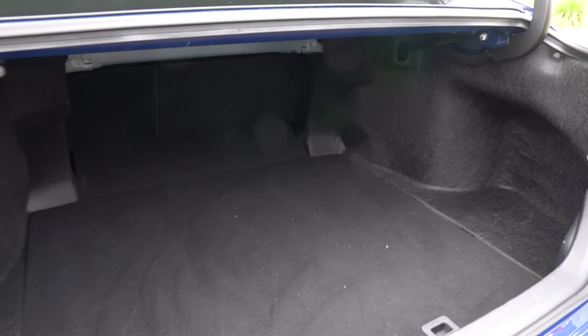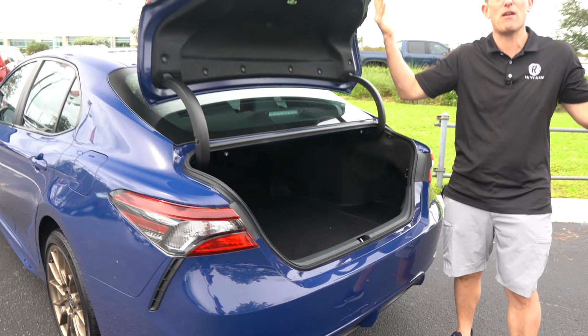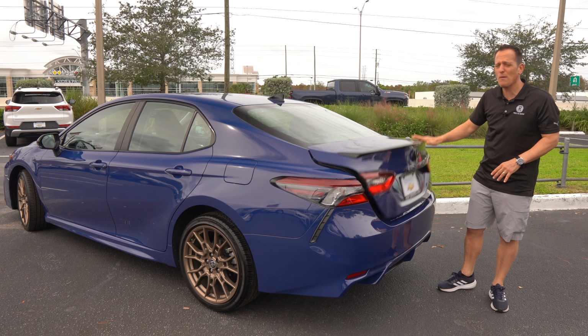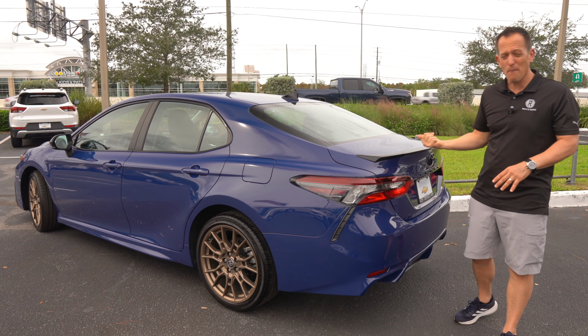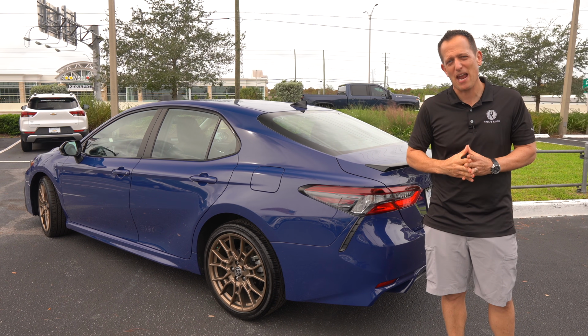We also have a spare underneath the cargo liner, which is a nice touch, which seems to be disappearing each and every day. Less and less vehicles having spares. But why don't we go ahead, let's jump in, let's go on throttle and see how this SE Camry drives.